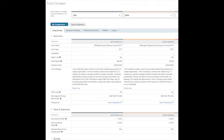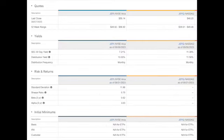They both have a management fee of 0.35%. Let's take a quick look to see what these are trading at as of close of business 9/7/2023. JEPI was at 55.14. JEPQ was at 48.20. The distribution yield, monthly payers, which is great. We love our monthly dividend payers. JEPI was at a little bit over 10%, and JEPQ was at 11.50. And these ETFs do not have minimums, but you do have to buy full shares.